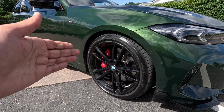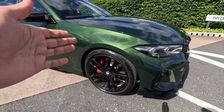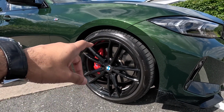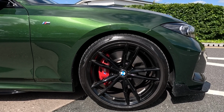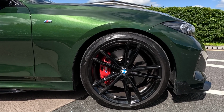So these alloys are the 19-inch alloy wheels. They're wrapped in Pirelli P Zero tyres. I'm sure Zed at some point is probably going to put a set of Michelins on here as well, but I think what looks quite nice is the fact that they're in black and you've got a red caliper. And from here you can see that the red caliper looks so nice against the green individual paint.